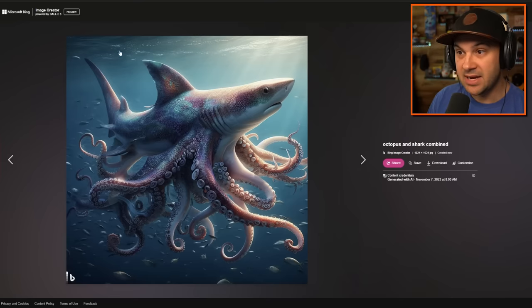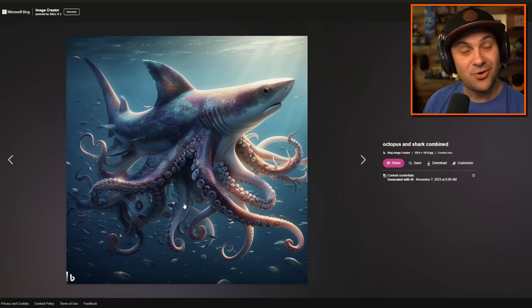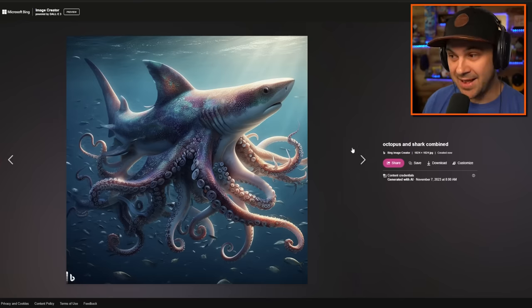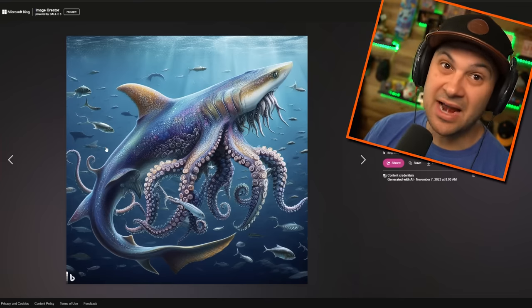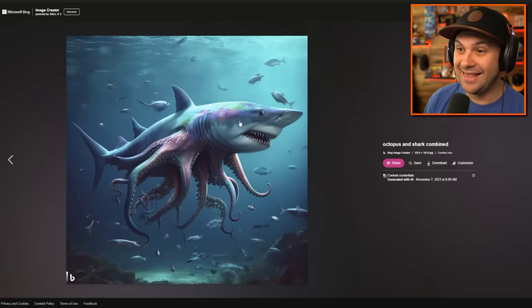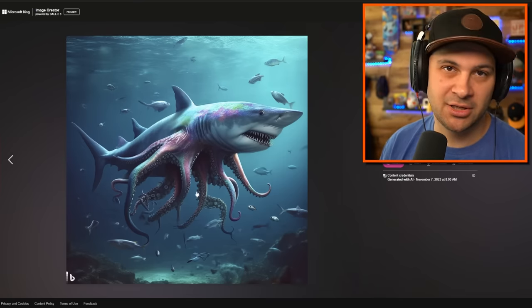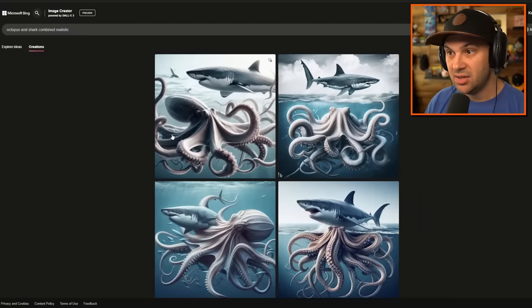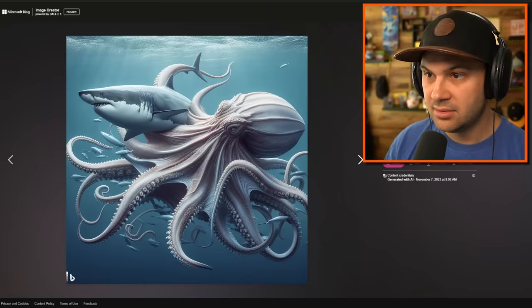Very upsetting. I do like that it's got like multicolor, because octopuses can change their color, right? They can blend in with their environment. That would be a crazy superpower if a shark had that. I hate that. Your whole face is just tentacles, but it's also kind of cool. This is crazy. That is so upsetting. What happened to your fins? They became octopus tentacles. Let's try realistic. That did not work at all. It just put an octopus and a shark in the same shot.